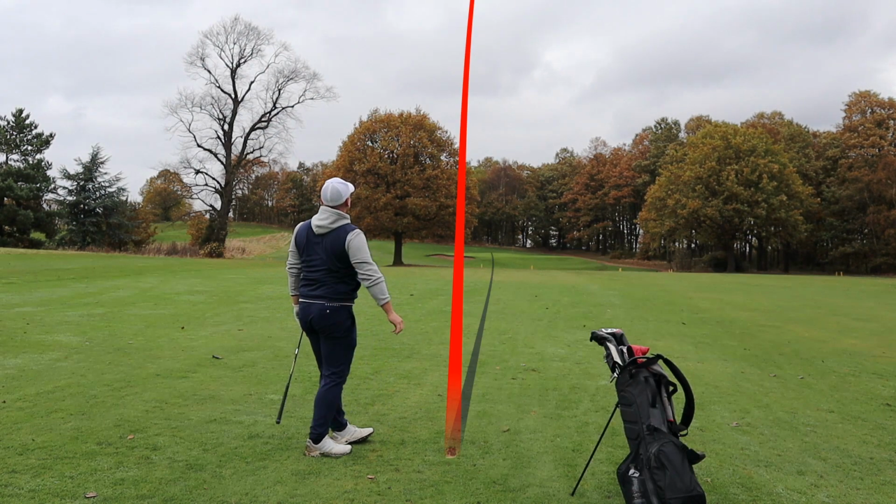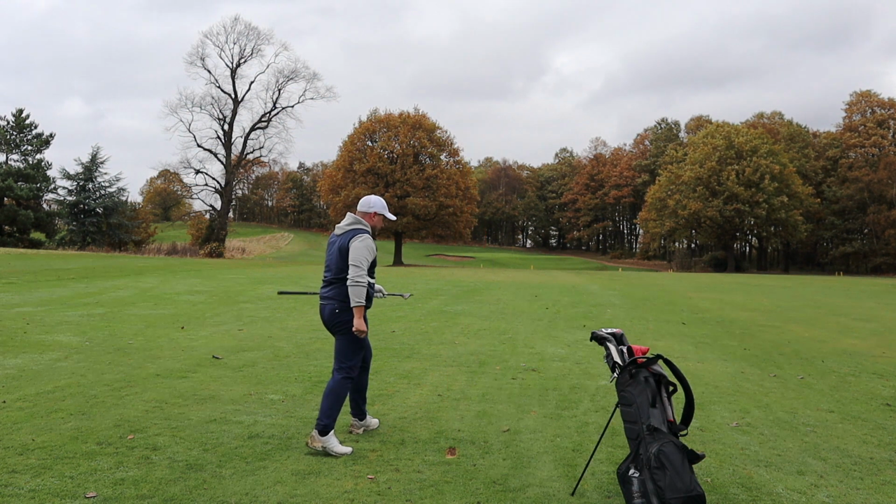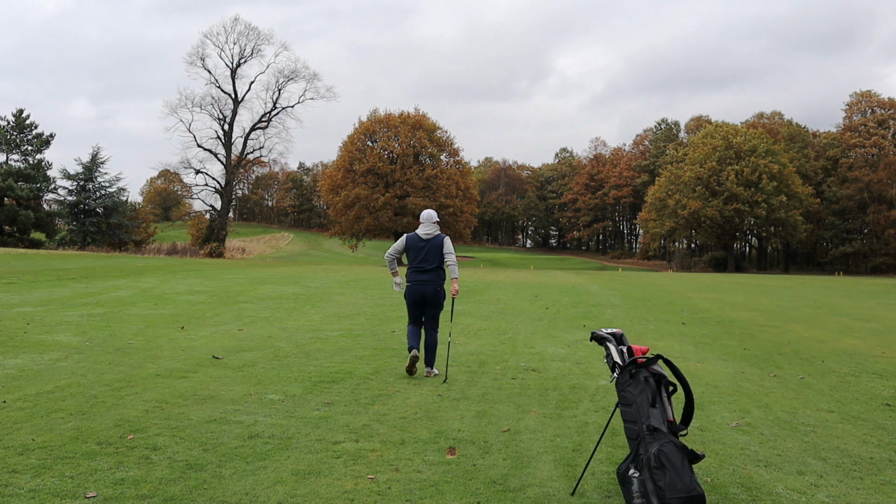That should be good. Oh, come on. Just. It needed to be longer to come back, didn't it? Well, you've got a good pull. Got a chance. So even there, guys, from 100 yards, I think I've put it about 15, maybe 20 feet. That actually looks a little bit short.